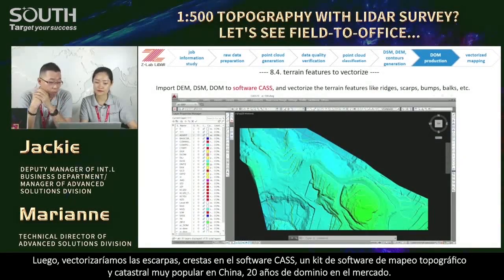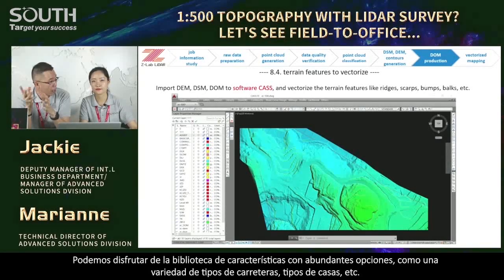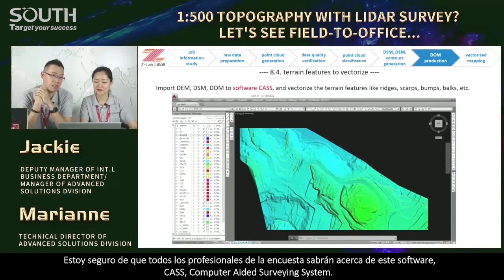Then we will vectorize the scarps and ridges in CASS, a very popular and powerful topographic and cadastral software kit in China. Up to now, 20 years of dominance in the market. In CASS, we may enjoy the feature library with abundant options like a variety of road types, highway, right? And then country road, city road, or small lanes, paths, right? You have a lot of options. And also we have a variety of house types, and so on. I'm sure all surveyors and civil engineers in China know about this software very, very well. CASS, Computer-Aided Surveying System.